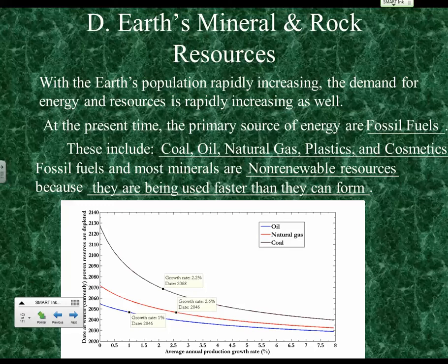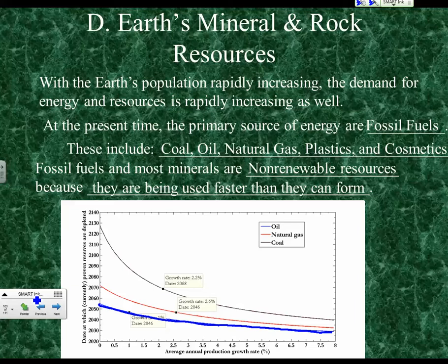The fossil fuels and most minerals are considered non-renewable. And I'm sure you remember from previous science classes, non-renewable means that they're not made fast enough for them to replenish themselves in our lifetimes. So we use them faster than they can form. And in this graph here, you can see the average annual production growth rate versus the date at which currently proven reserves are depleted. And you can see how oil, growth rate 1%. So the production is getting less and less. And over time, we're going to run out of this stuff, at least in useful amounts.